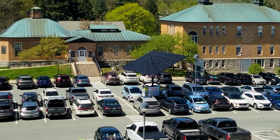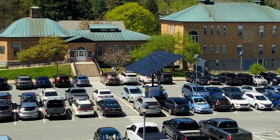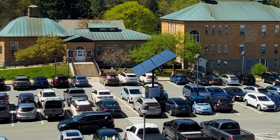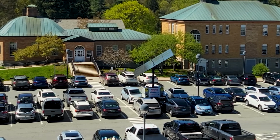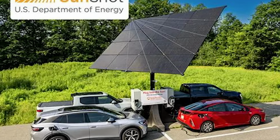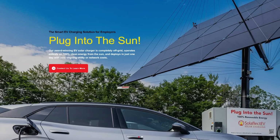This is so smart. It sits on a 6-ton concrete base so it doesn't blow away, and that makes it much quicker to install than needing to dig holes and pour foundations. And it doesn't take away any parking spaces. So you get 4 EVs that can charge at a time at level 2 charging speeds. And if you're wondering about high winds, the Solaflect monitors weather and wind speed and goes into a defensive posture when high wind speeds could damage it. And some of the EVs even get some shade.